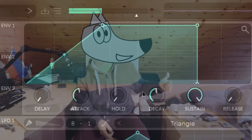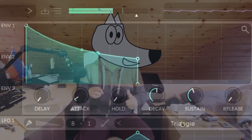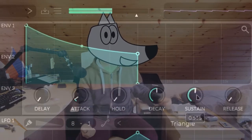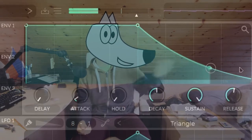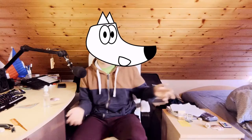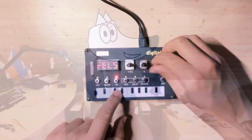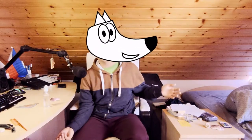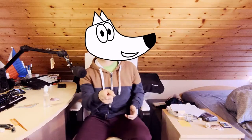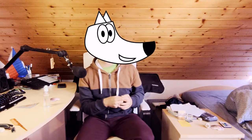It has an attack time, so how long it takes to fade in. It has a decay time, how long it takes to go to the sustain part, which is when you hold down the note, and the release part is when you just stop playing the note, when you just let go of the note. Then we have ADR, which is just like ADSR, just simplified. Then we have AR, which is further simplified. We have AR loop, which repeats the notes every time. This is actually a pretty cool effect. You will see it in a second. And then we have just open.